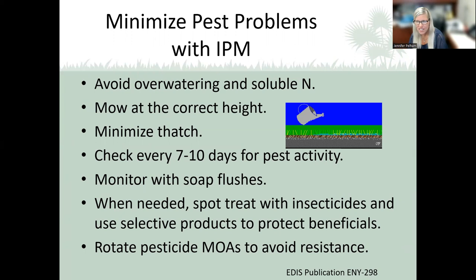So take a look. Every time you mow, when you're mowing, look for pests. If you don't mow your lawn, maybe once a week, go out there and see how your pest is looking. You can monitor it with soap flushes, and I'll show you that in the next slide.